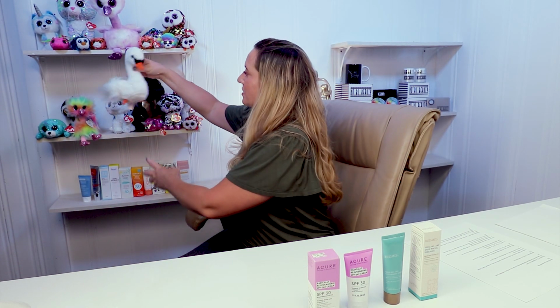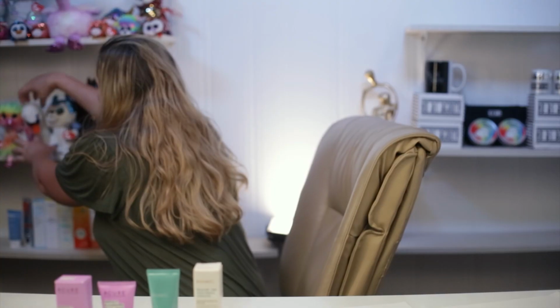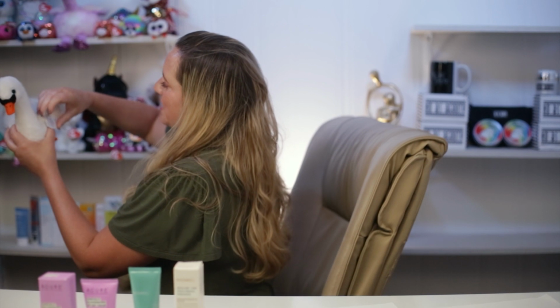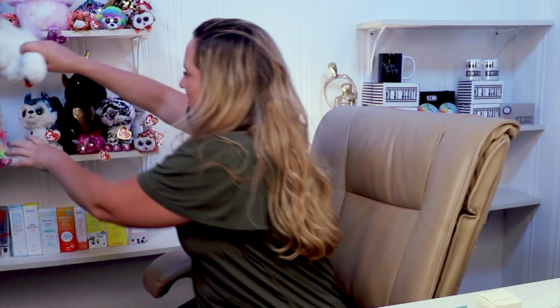So anyway, this is Mary's swan, so I'm going to put this on my Patreon wall. I love my little swan. He's cute. What's the name? Let me double check. Gracie. There we go. Okay.